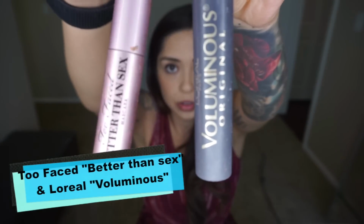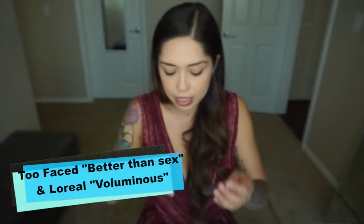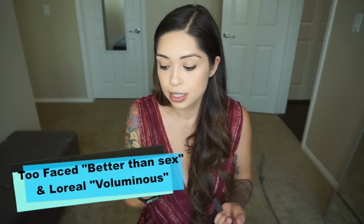These are the two that I'm using, the L'Oreal Voluminous and the Better Than Sex. I think it's helpful to have two mascaras, and I'm using MAC's eyelash curler. You know, it really does make a difference, the brand of eyelash curler. I've bought eyelash curlers at Target, and this one's definitely a lot better. So I'm just gonna curl them. It's not about how hard you press, it's about how long you press, I think. Actually, I don't really know.